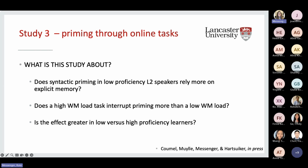So we used this idea, and this was the study we did with Meryl and Rob as well, so credit to them for this. This was Meryl and Marion's idea, to look at whether speakers can use that explicit memory for structures, and are they more likely to do so earlier on in language learning? So lower proficiency L2 speakers, do they make more use of these explicit memories of structures because they don't have maybe the syntactic knowledge, the abstract knowledge, or those representations to rely on?